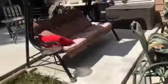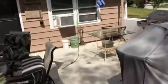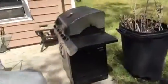I have added onto the concrete patio outside here. It was originally a 12 by 12 over here. Then we added another 8 feet and another 6 feet. So the whole front, I'm actually wanting to turn this into an enclosed patio, four season room.